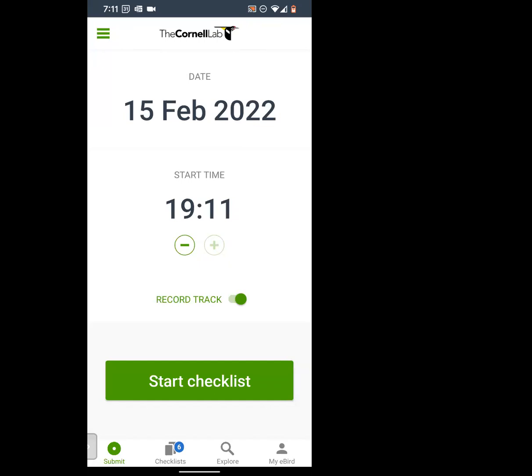Now we're going to start the checklist, but before we begin, I just want you to notice that it does already know the date and the time that we're starting, and it's also going to record a track. If we're traveling, like we're walking or driving, it's going to actually keep track of how far we travel and even lay a little map that you can look back and see where exactly you walked. So we're going to hit start checklist.